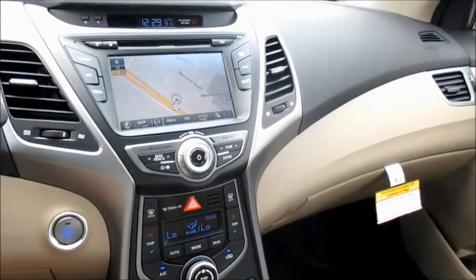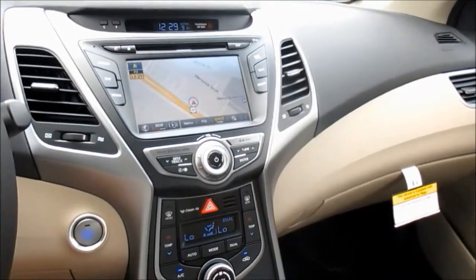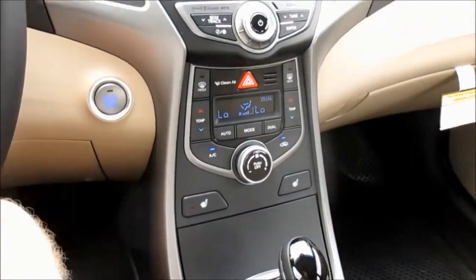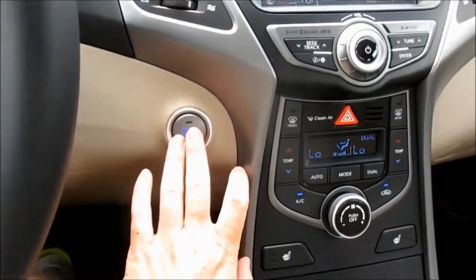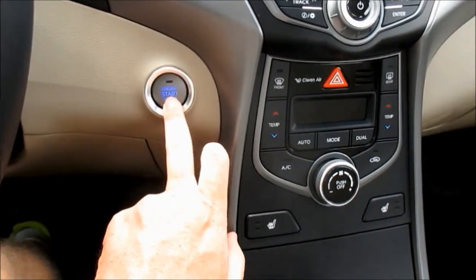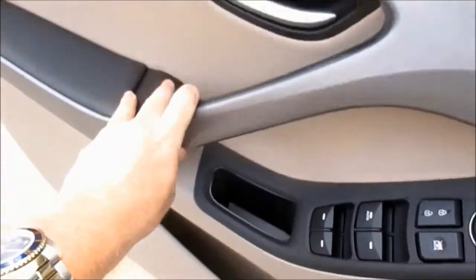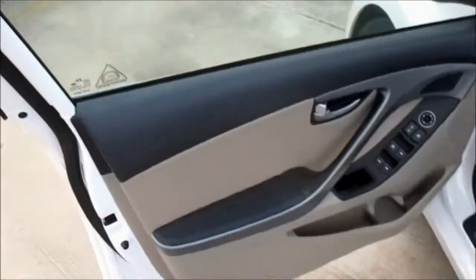Overall though, the Elantra Limited definitely offers a much more luxurious touch to an everyday four-door mid-size compact vehicle. Definitely nice. But with all that in mind, let's go ahead and turn off the engine. Simple as that. And now let's take this opportunity to check out the rest of the Elantra Limited.